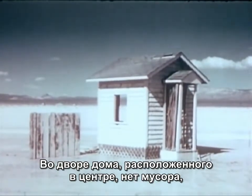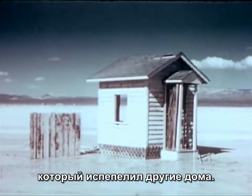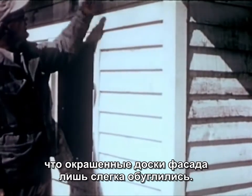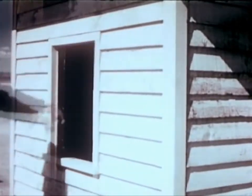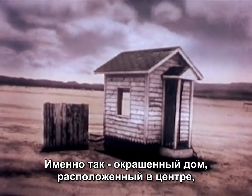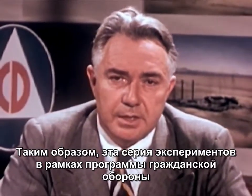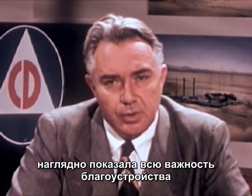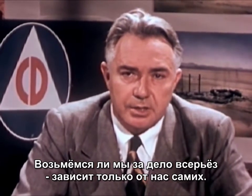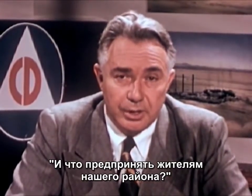The house in the middle, cleaned up, painted up, and fixed up, exposed to the same searing atomic heat wave, did not catch fire. Close examination revealed only a slight charring of the painted outer surface. Yes, the white house in the middle survived an atomic heat flash. These civil defense tests have proven how important upkeep is to our houses and towns. Now it's up to us, the people, to take decisive action. All right, you say, what can I do about it? What can my community do?